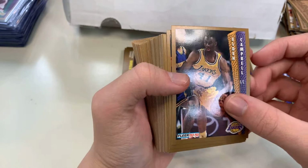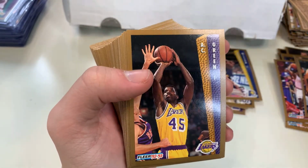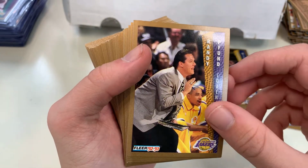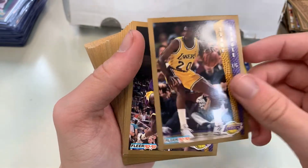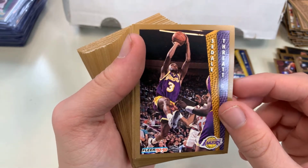And then moving on to the Lakers, Vlade Divac, A.C. Green, Sam Perkins, Randy Woods, Byron Scott, great Laker, Terry Teagle, Sedale Threatt.